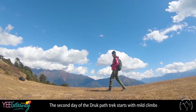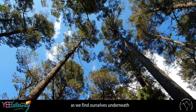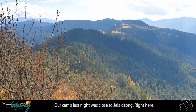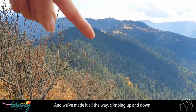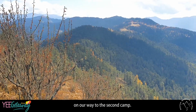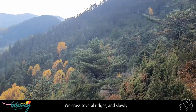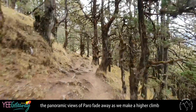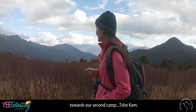The second day of the Druk Path trek starts with mild climbs as we find ourselves underneath giant pine and hemlock trees. Our camp last night was close to Jelazong, right here, and we've made it all the way, climbing up and down to this point on the way to the second camp. We cross several ridges and slowly the panoramic views of Paro Valley fade away as we make a higher climb towards our second camp, Tsokam.